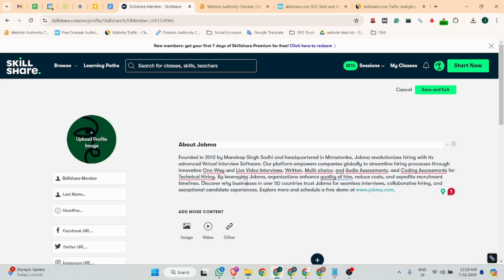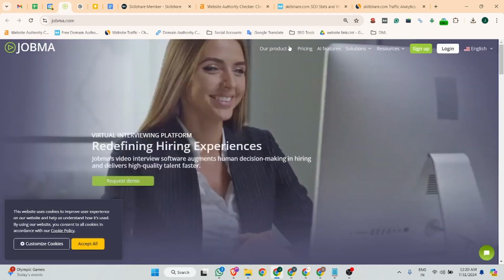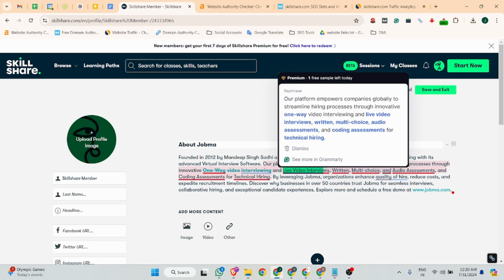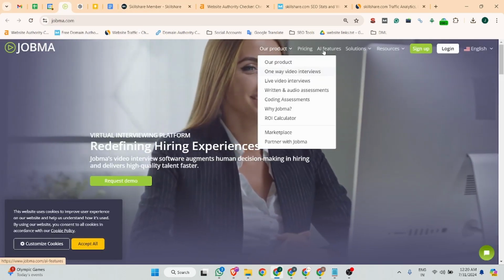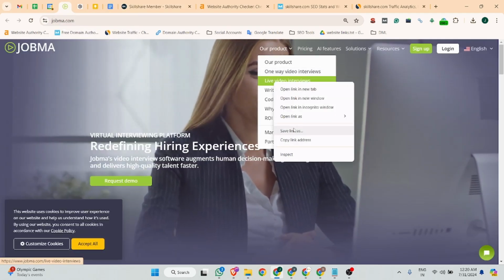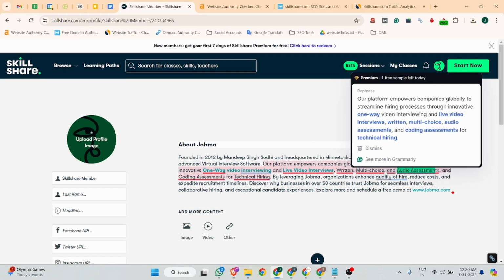And if you want to add a hyperlink on any targeted keyword, simply select your keyword. Let me select this keyword, and there you can see a hyperlink button. Click on this, and insert your website URL. I also have another keyword, so I can add another one, live video interviewing, and the audio assessment.